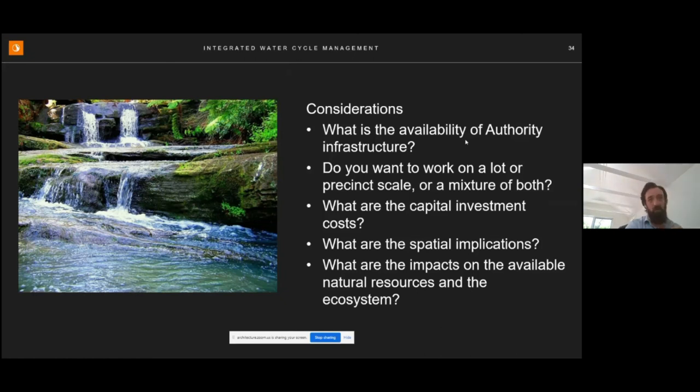Do you want to do work on a lot scale or on a precinct scale? And depending on the type of development that you're doing, the topography of the site, you know, the type of outcomes that you want, it might be a mixture of both, right? So some things might be better suited at precinct scale and some things might be better suited on a lot scale. So you want to look at your specific project and say, well, what is probably the most efficient use on this particular project? Capital investment is the next thing.